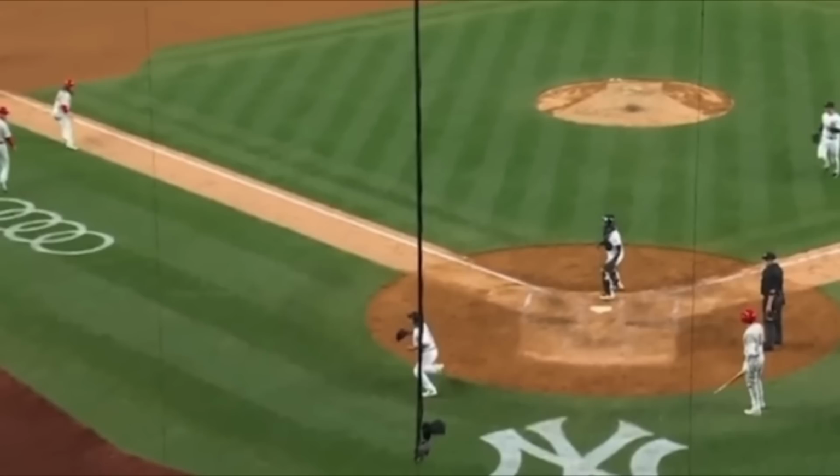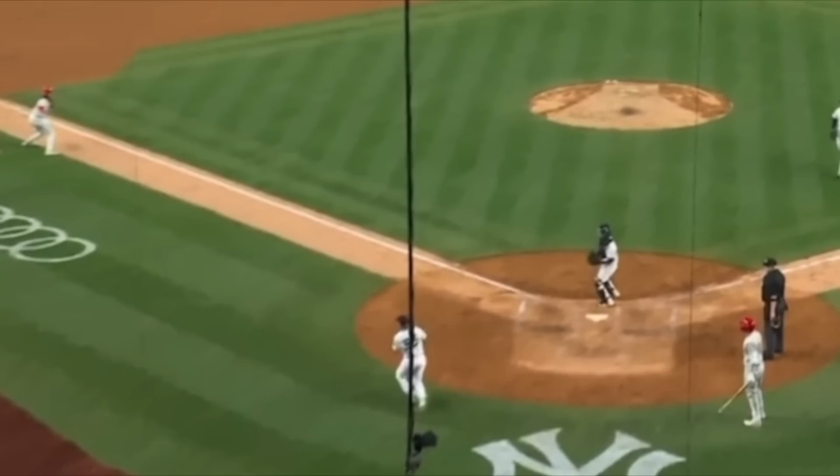So if you watch this as a coach, as a parent, if you watch it as a player, I yell this all the time in our games because pitchers have a tendency, especially youth pitchers, to just want to stand around. And that doesn't just happen at the youth level. It happens at all levels. It happens at the big league level. Sometimes pitchers get so frustrated.